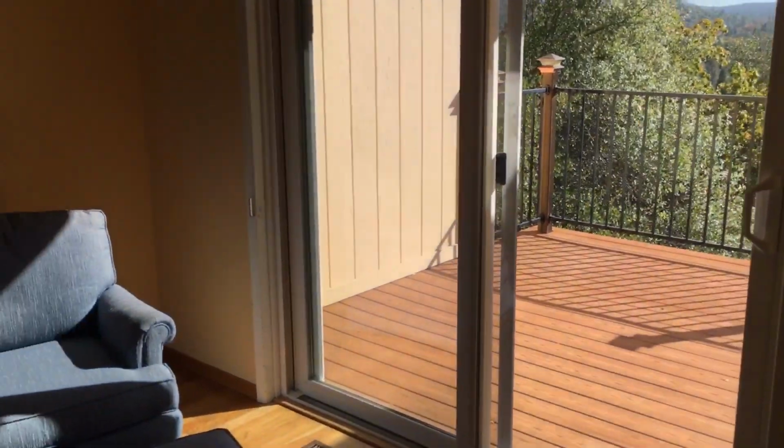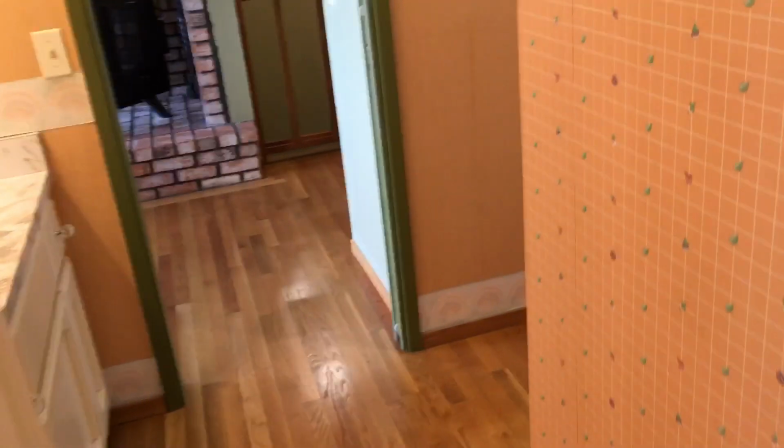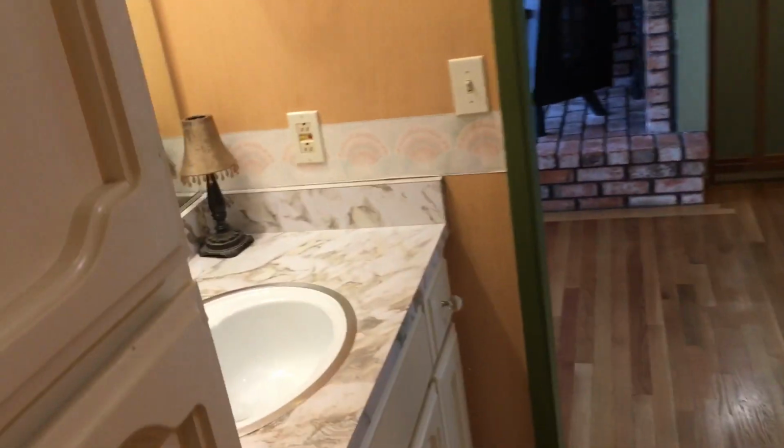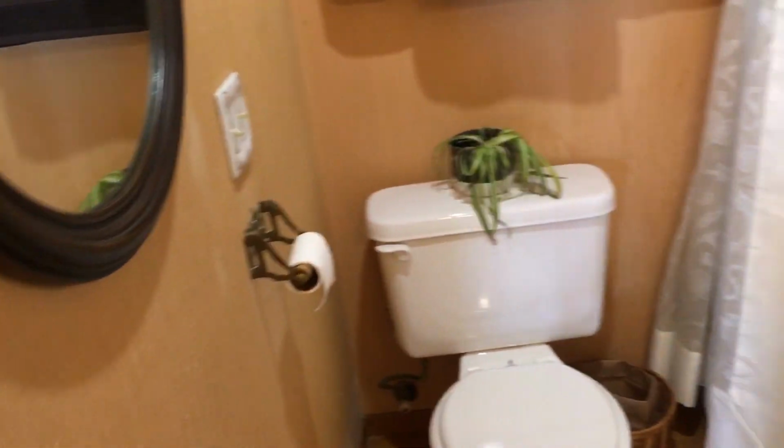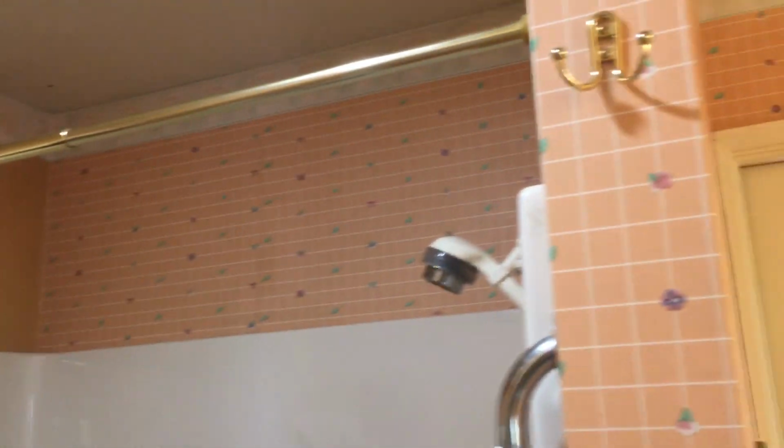The deck that comes off of what I call a sitting room. Here you've got a pocket door, linen storage, single vanity, a little dated, toilet, and a tub over shower with wallpaper that looks like tile. And here you have a walk-in closet. And this is one of two doors that goes out to the garage, which is kind of a standard size two-car garage. Finished though.